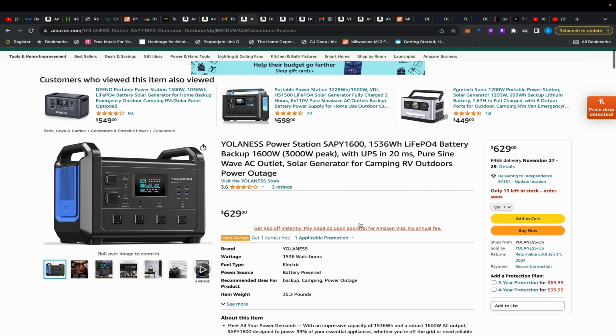Moving on, speaking of power stations, I'm messing around with this right now. So far, so good, though.